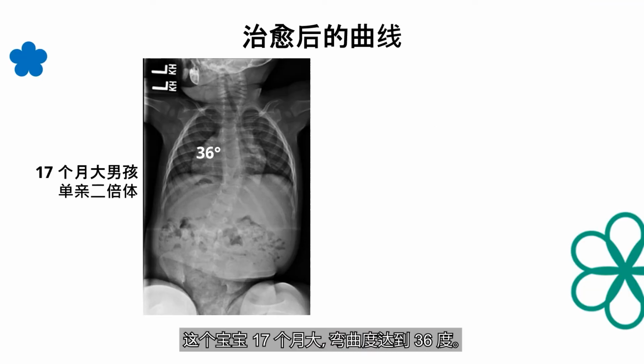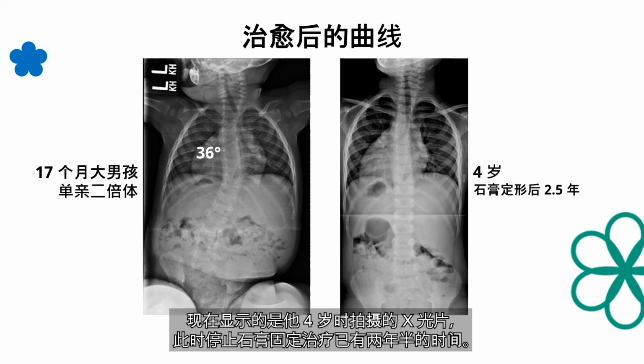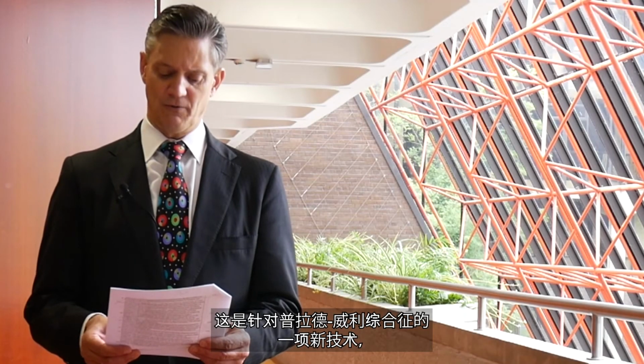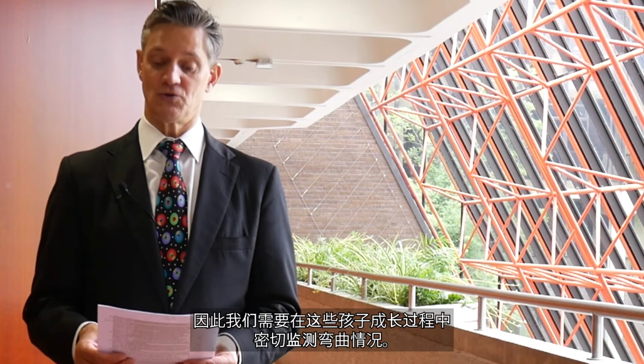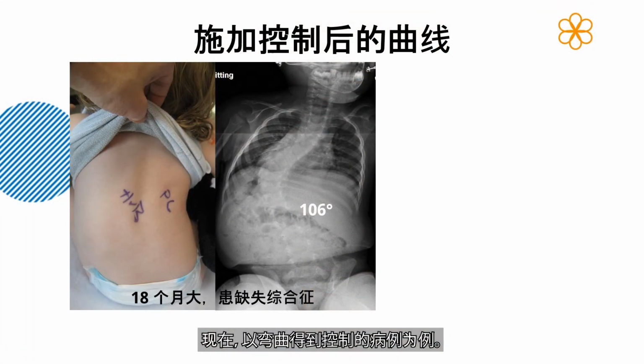The 17-month-old had a 36-degree curve. After 5 casts, the curve was down to 11 degrees, at which time he was transitioned to a brace for a year. Here he is at 4 years old, 2.5 years after cessation of casting. This is a new technique for Prader-Willi syndrome, so we need to monitor these children carefully as they continue to grow. Now for an example of a controlled curve.